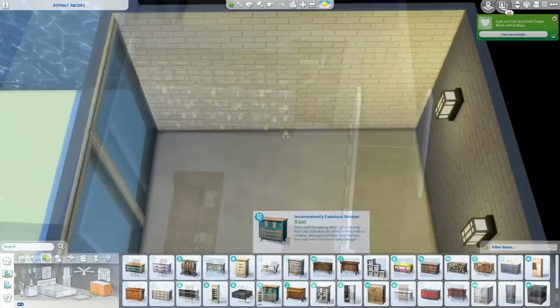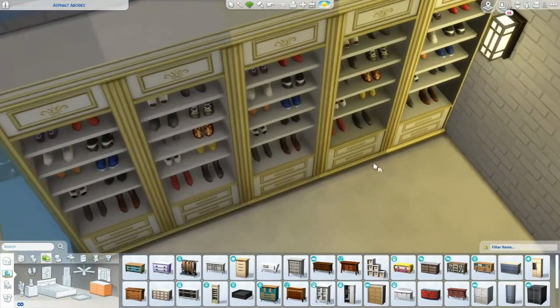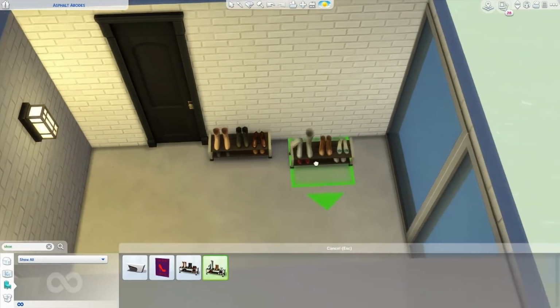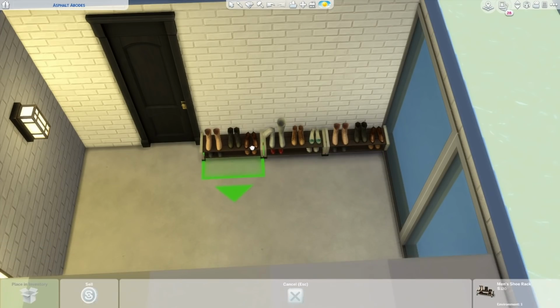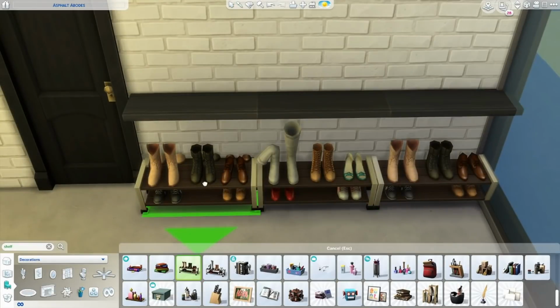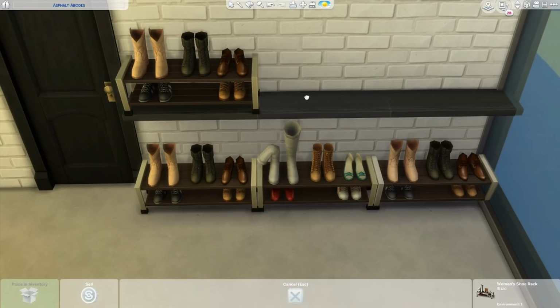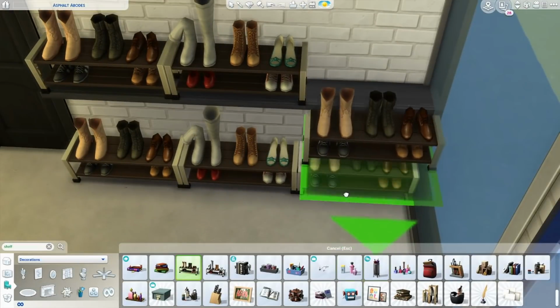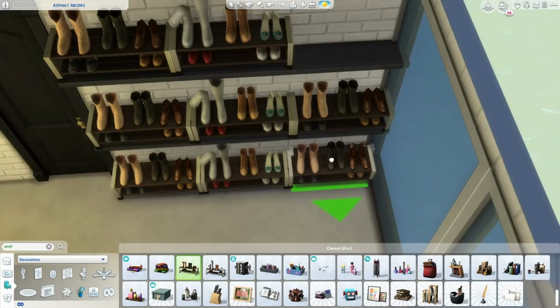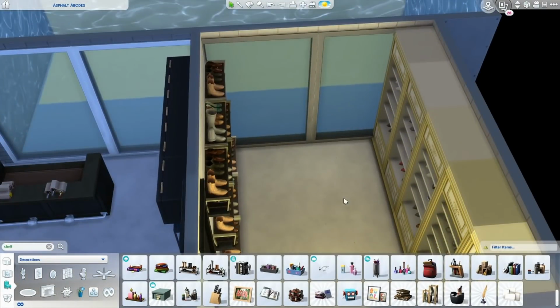So this is the main event, you guys. This is where all the magic happens. This is where they keep their stash of stolen shoes that they are waiting to resell for an inflated price to make their millions. So this is so extra, so weird. If you guys don't watch the speed build and you just download this home, these people are going to be so confused about what this basement part is.